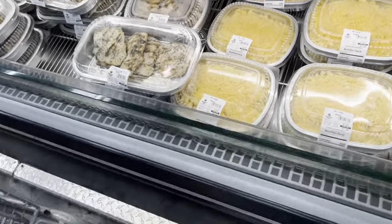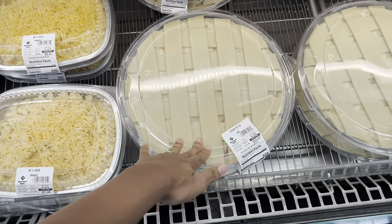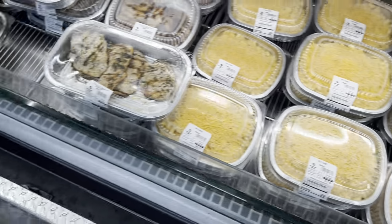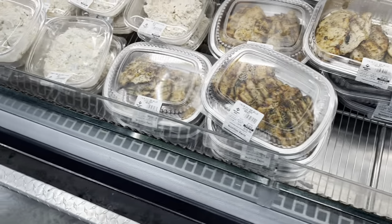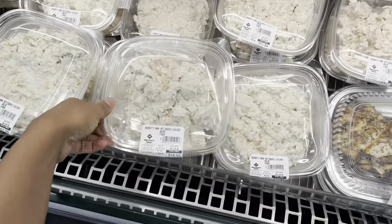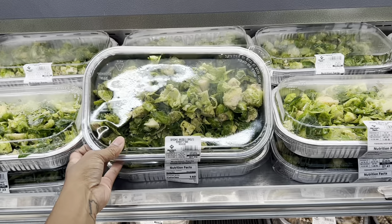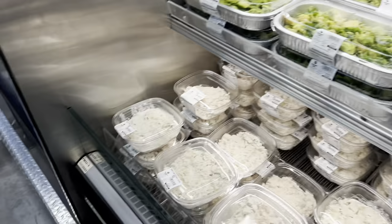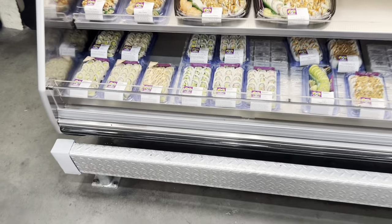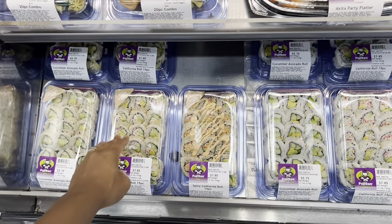Ooh, come on, grilled chicken. They got mac and cheese. Wait, what was this? Chicken pot pie. You got rotisserie chicken salad. I'm not a chicken salad person because it doesn't have mayonnaise. Ugh, I don't like mayonnaise. Brussels sprouts. These actually look kind of good. Ooh, sushi. I only like the cooked ones though. But these look good.